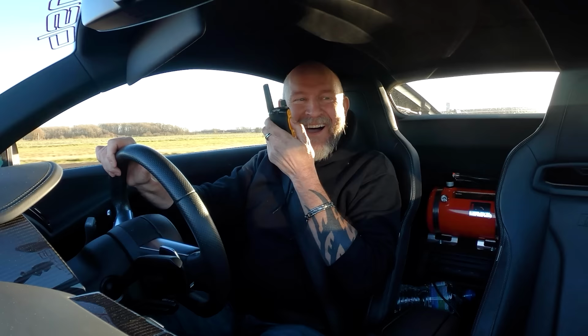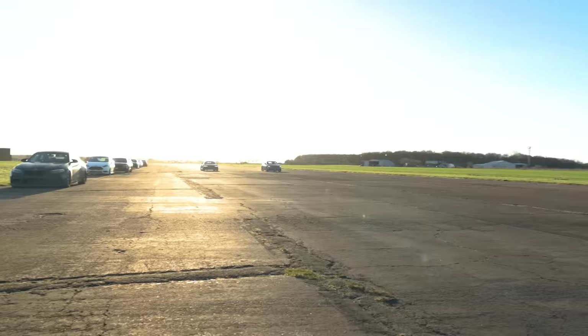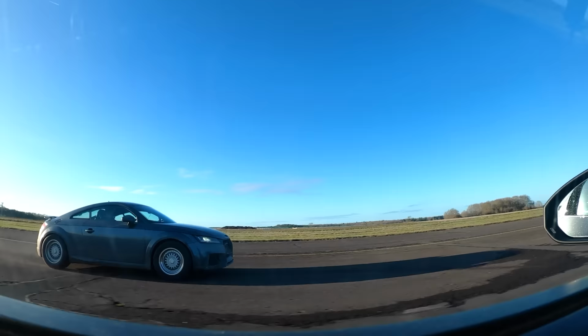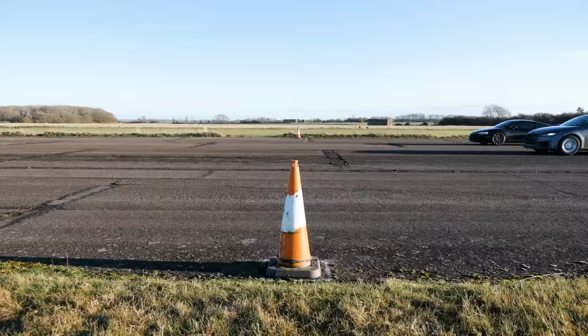Oh, that was freaking awesome. And that time, they hit the start perfectly. And after an unbelievably close race to the finish line, and after a lot of inspection and a back and forth with the finish line marshals, the TTRS just takes the win by about half a bumper.